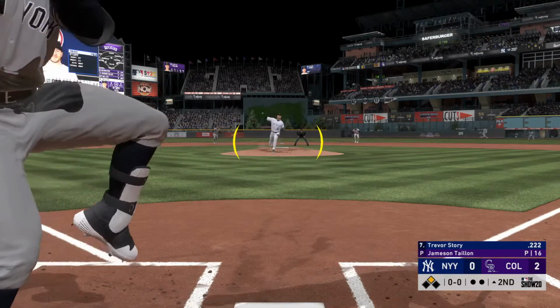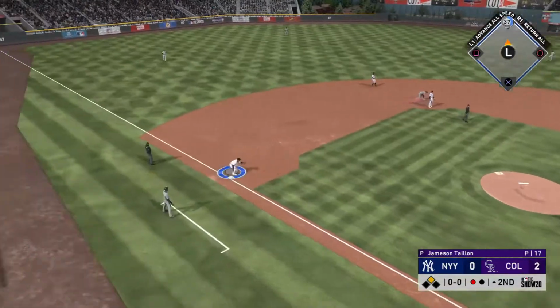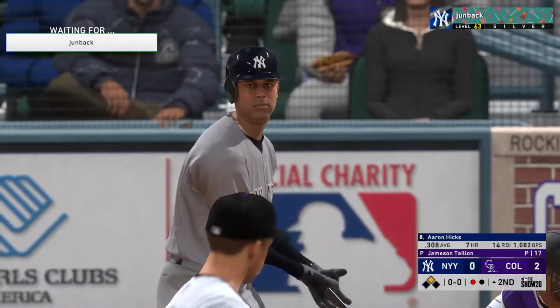And that brings in the power hitting shortstop Trevor Story. He swings and grounds it to short. Throw on to first, and one shortstop grounds out to the other, one away. Runner in scoring position at second with one away.